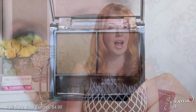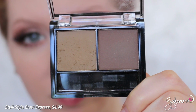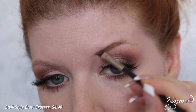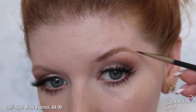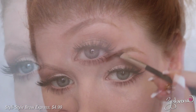Another brow favorite of mine is from Styli-Style. This is their Brow Express Powder Duo in the shade light medium. This is exactly the same as the L'Oreal one that I just talked about in color and layout, but there are some slight differences that I'll mention between the two. The powder that you get in the Styli-Style compact is much more pigmented, so a little bit goes a long way. You still get the same great application. It is mistake proof and it will last well throughout the day.